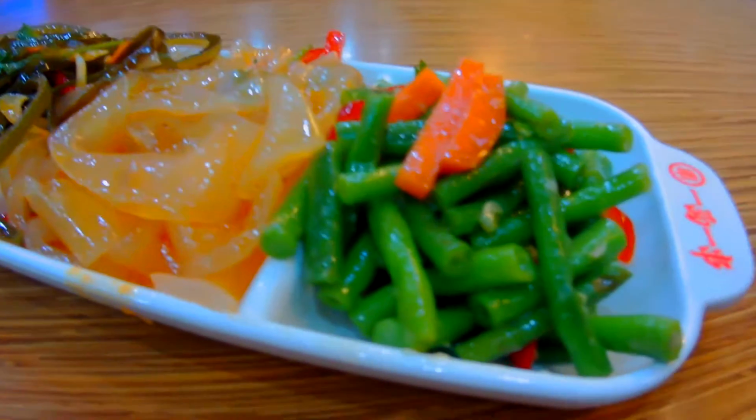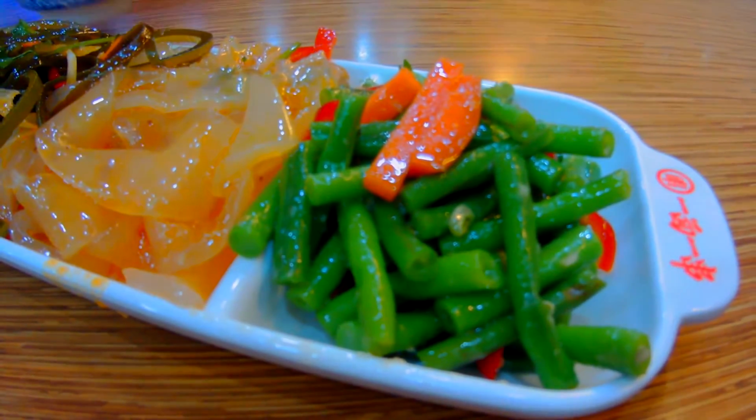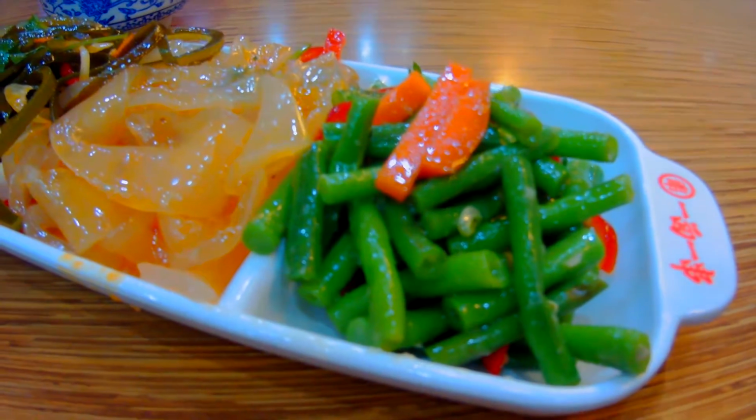Now this is soybean noodles, some green beans, seaweed. It's like a little salad dish, you would say. Has mushrooms and carrots in it. This is a pretty good dish.